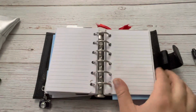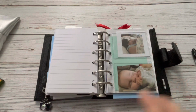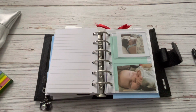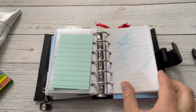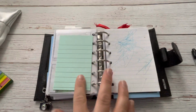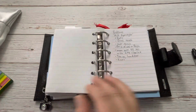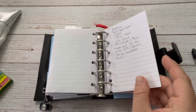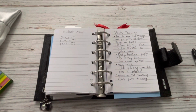Some extra pages. A picture of me and my baby when he was first born and when he was a little baby. Oh, I love those pictures. I have current pictures of us now, but I have sticky notes for notes for Michael. This is Michael's section, so I have a drawing of his on the right side. I have his bedtime routine. I just started reading. I have his sizing and when I get him potty trained.